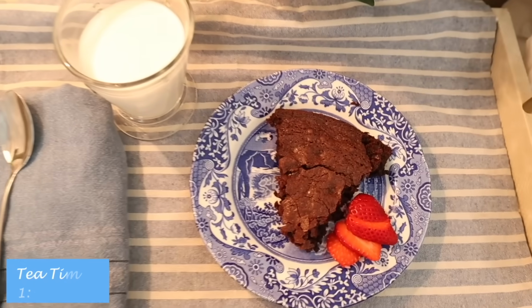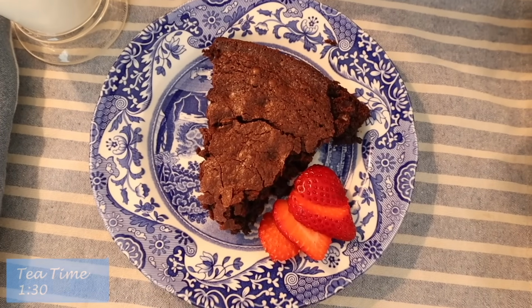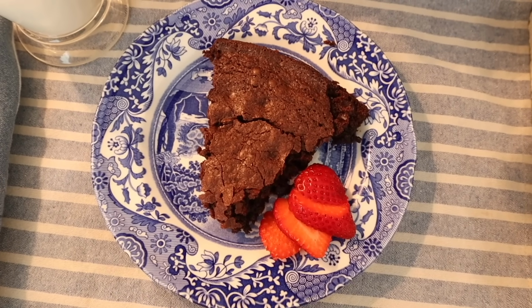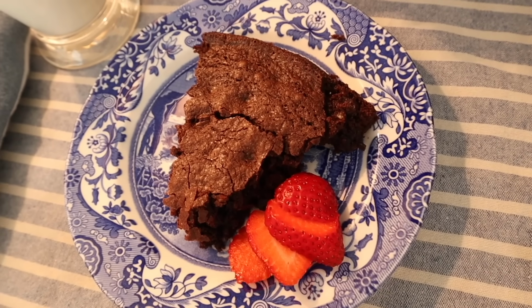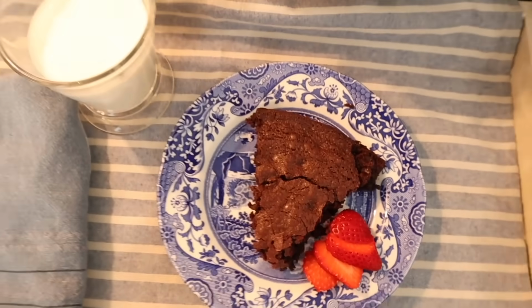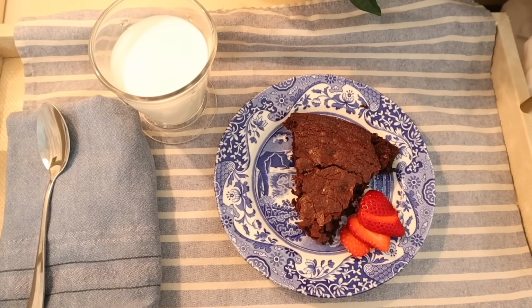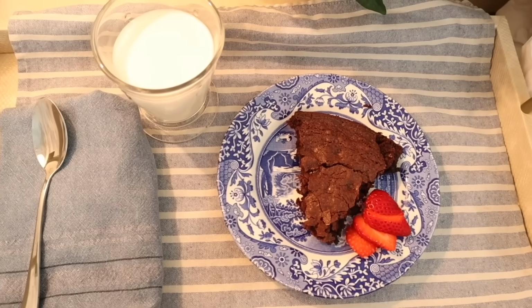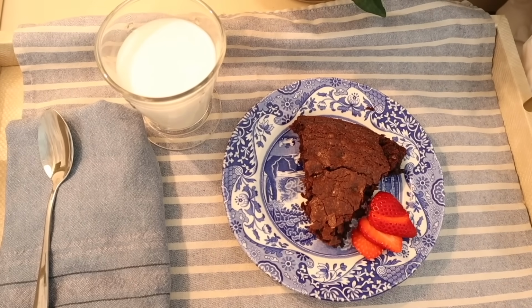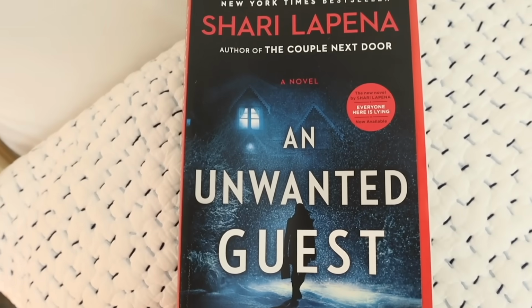It's about 1:30 and I'm having a brownie for tea today, and it's nice and hot. I love brownies. It's sliced like a cake because I made it in a round pan with one strawberry, and then instead of tea, I just felt like having a glass of milk with the brownie. Kind of old school, you know, that nostalgia, cookies and milk type situation. And then I am going to try to read another chapter of this.